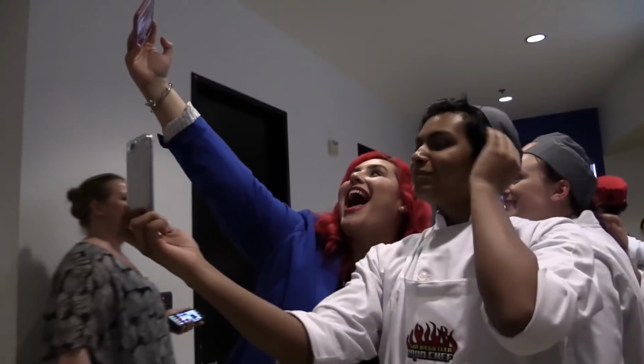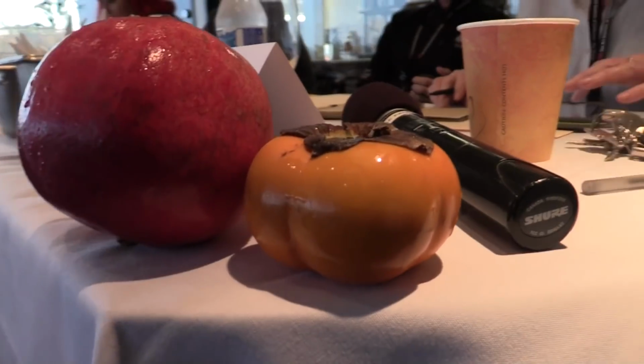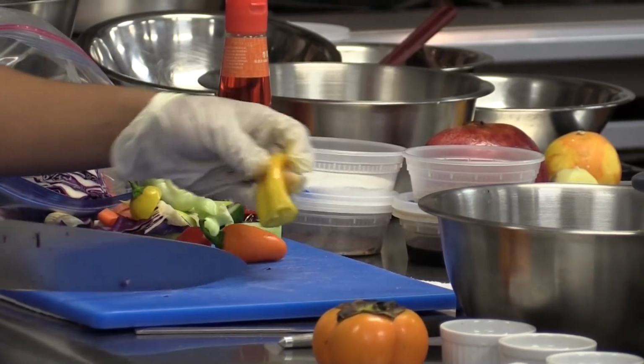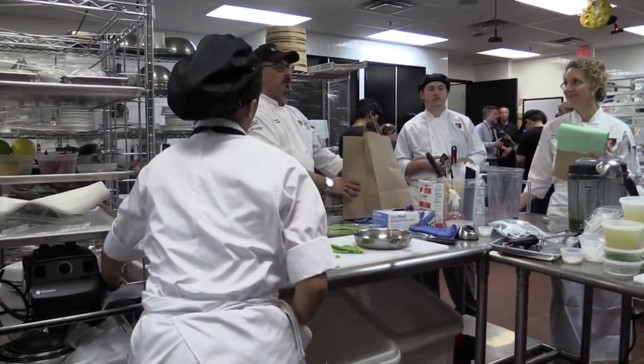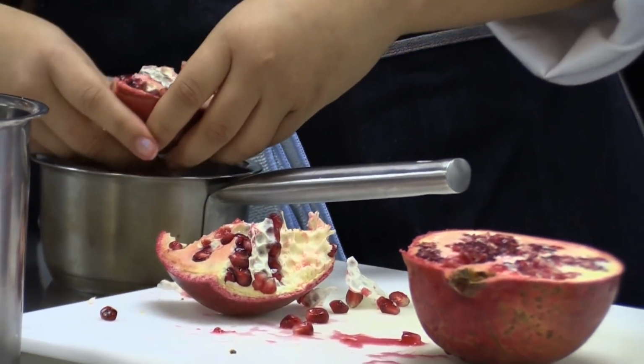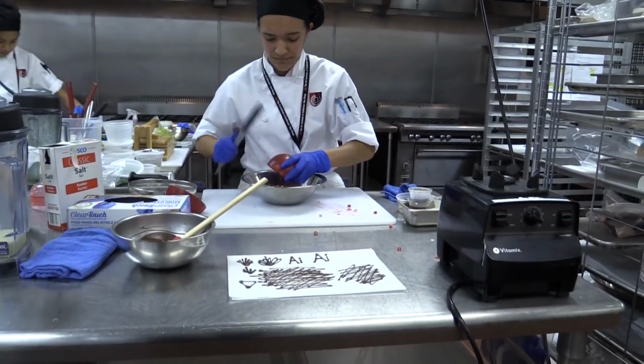Hi, my name is Chef Claudia Sandoval, and I am the winner of MasterChef and now judge on the new Telemundo show, MasterChef Latino. I'm really excited for the dishes today, and specifically the secret ingredients. Persimmons and pomegranates are just ingredients that are difficult to work with and that are really unorthodox. A lot of people don't usually work with them or work them into their kitchens. They're usually just kind of an afterthought. So I'll be interested to see how they work with these ingredients and how they elevate them.